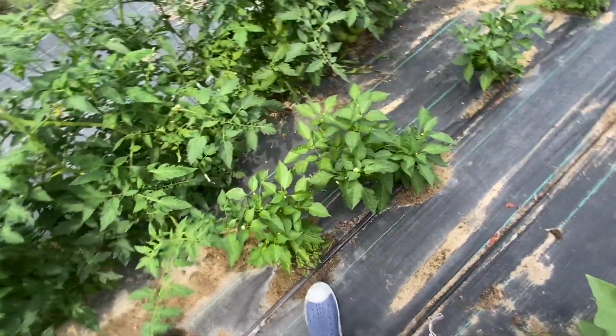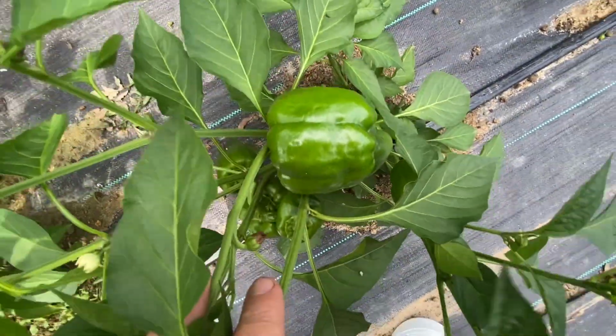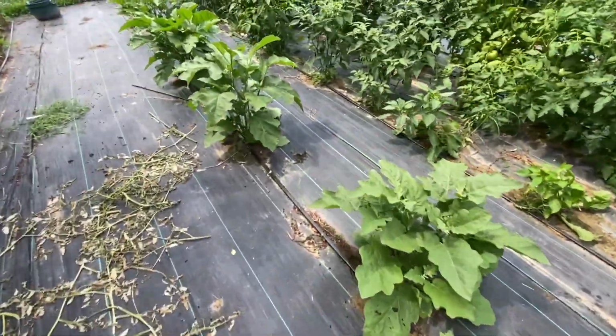And these are a combination of different kinds of peppers, but I think these are purple beauties or black beauties. And they're not really changing color yet. So it is getting a little frustrating. Oh, I kind of skipped over the eggplant. And we have, see if I can find one.